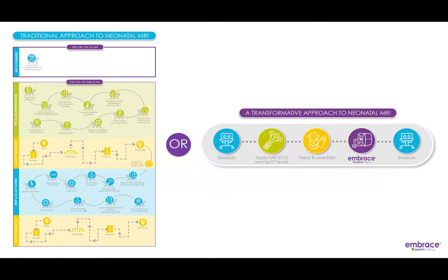All can be accomplished in under an hour. The comparison is amazing. Looking at a traditional approach to neonatal MRI on the left-hand side, I know you can't see this here, but it is available on our website, it's a multi-step, multi-hour process to accomplish an MRI scan of a neonate using the traditional method, or it's a very quick, patient-friendly, staff-friendly process that stays within the NICU.